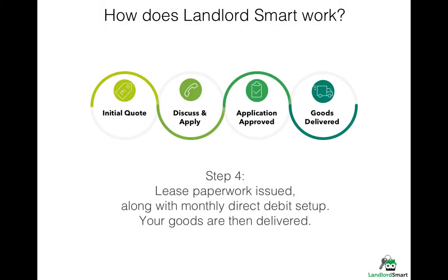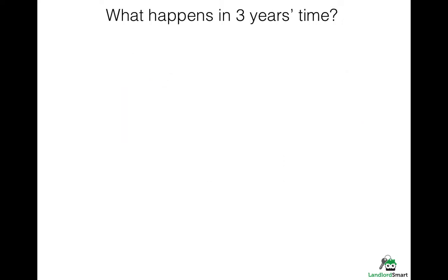So once we have your lease paperwork issued, we can set up the direct debit for you on the monthly payments, and goods can then be arranged to be delivered by your supplier. Now, in some instances, we have helped people who need to get delivery very, very quickly, and some suppliers will actually deliver on a next day basis if possible. In that instance, the suppliers are happy to take payment upfront and then reimburse you once you've actually got your finance in place. So there is a solution for you, whatever stage you're at in your project, whatever experience you've got, and where you are on your property journey.